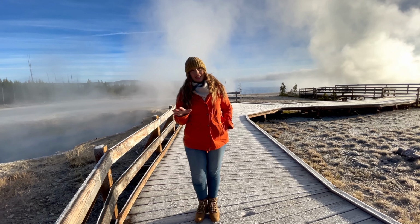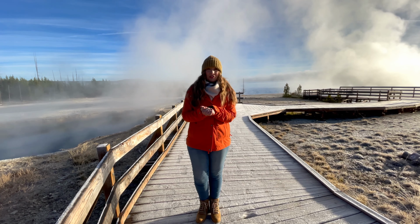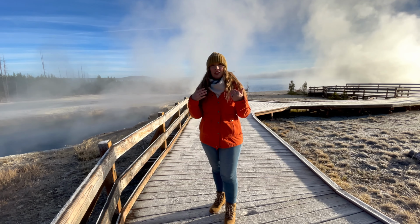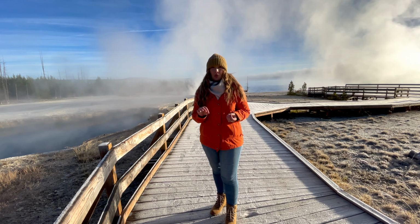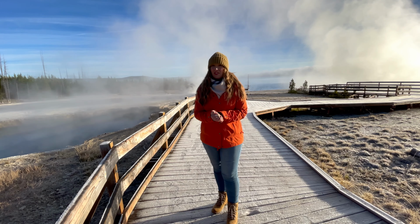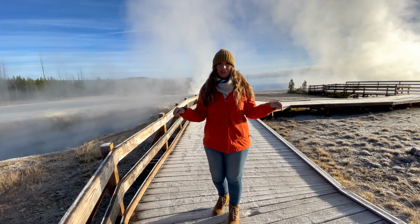It should go without saying, but please always stay on the designated boardwalks and trails here for your personal safety and to protect the natural features. Back in 1893, a park employee attempted to impress his friends by stepping near the Thumb Geyser, and he plunged through the surface into boiling water. Now, while he did survive the ordeal, he was badly burned, and unfortunately, other park visitors have suffered the same or worse fates by not staying on the path. So please, don't go off this boardwalk.